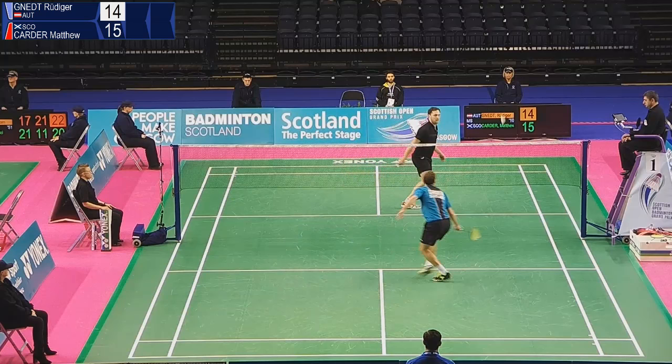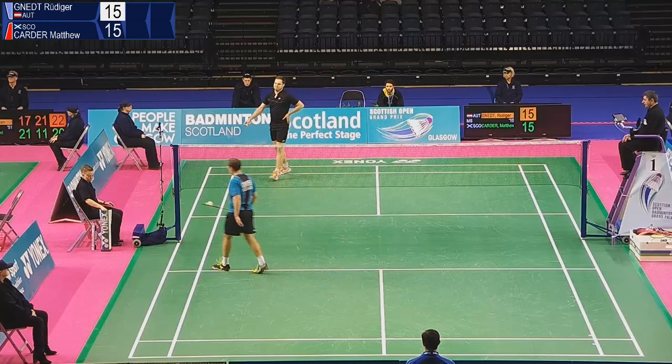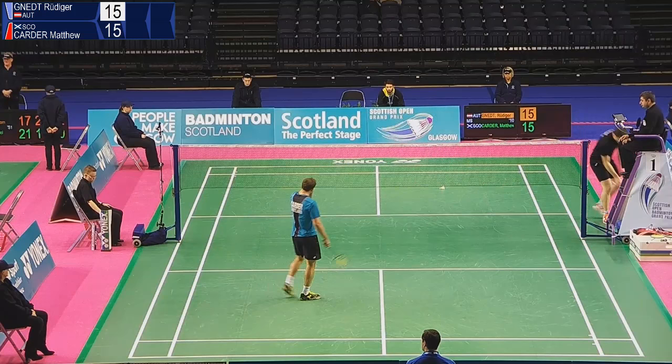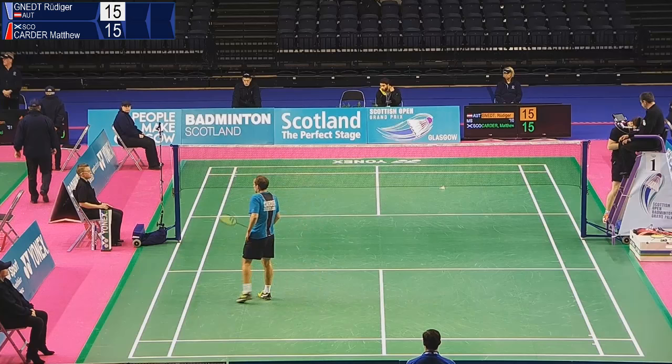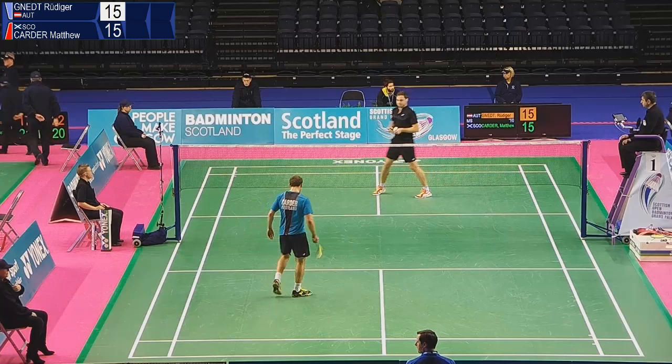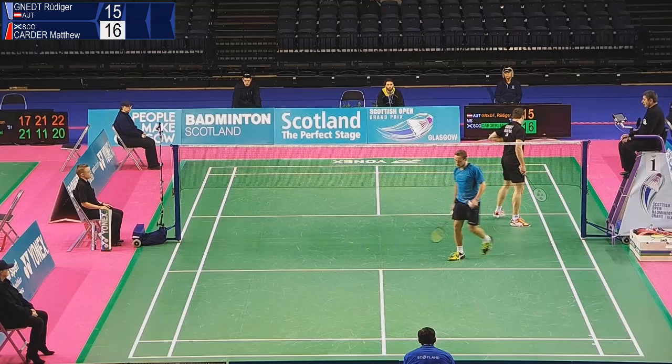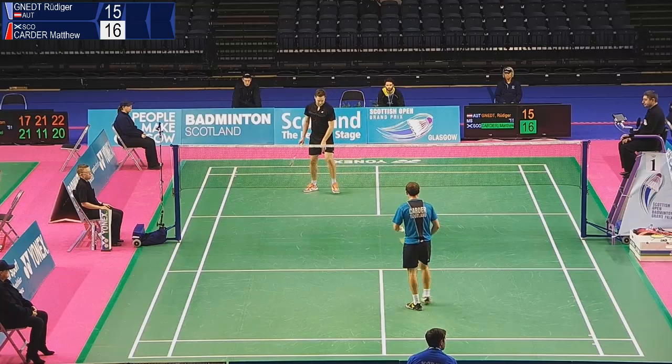That's a lovely shot from Rüdiger there. And just nothing in this match at the moment at 15 all. And my guess, you're going to see Matthew try and pile on the pressure and get a few more shuttles back now and not give any easy points away. And Rüdiger has given easy points away. That's an easy point, and 16-15, this is the real pressure point of the match. Right now, 15 all, now's the time to put the pressure on.